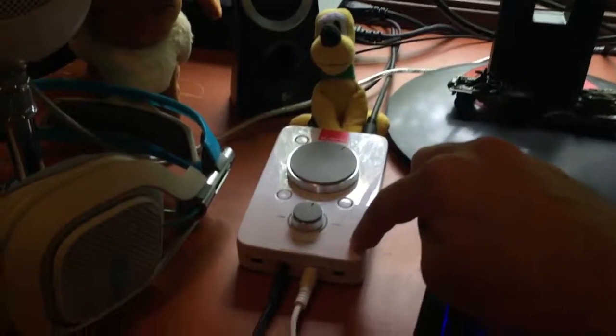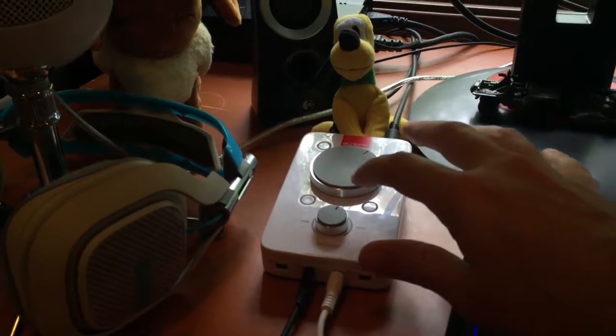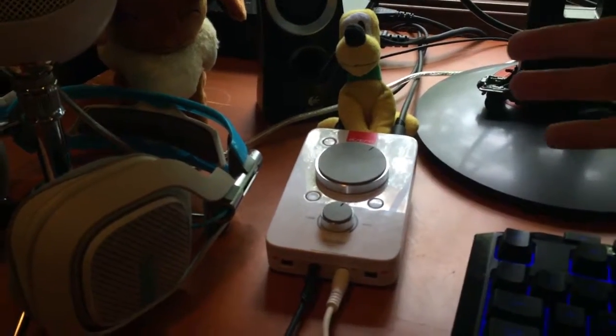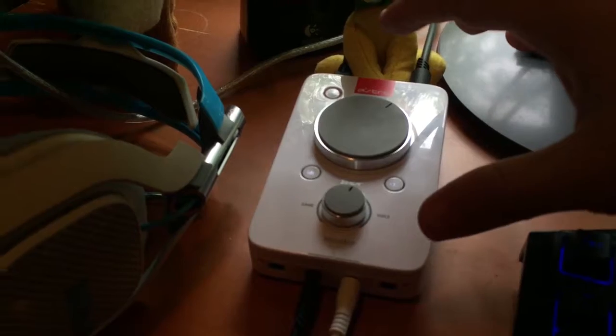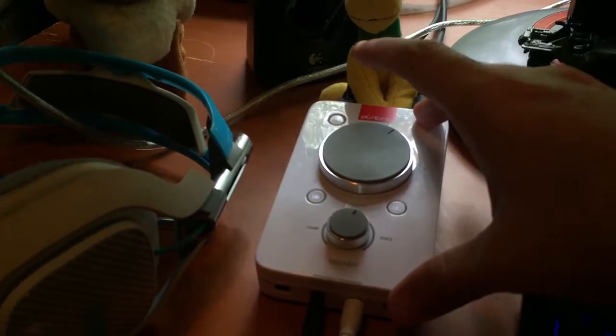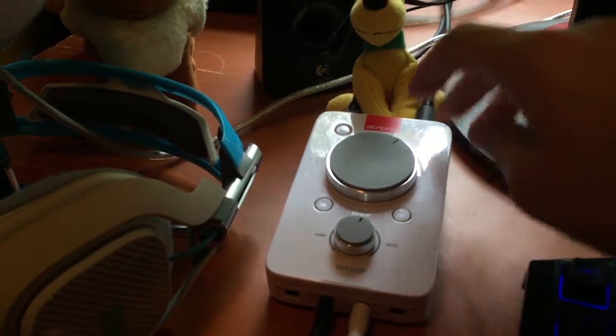My mix amp, this is something I've always wanted. You can adjust the game audio and voice audio a lot to make it a lot cleaner. And there's more customization with it. Definitely like this. Plus, I can hear my computer audio if I want to play music or something. I can hear that through my headsets now.